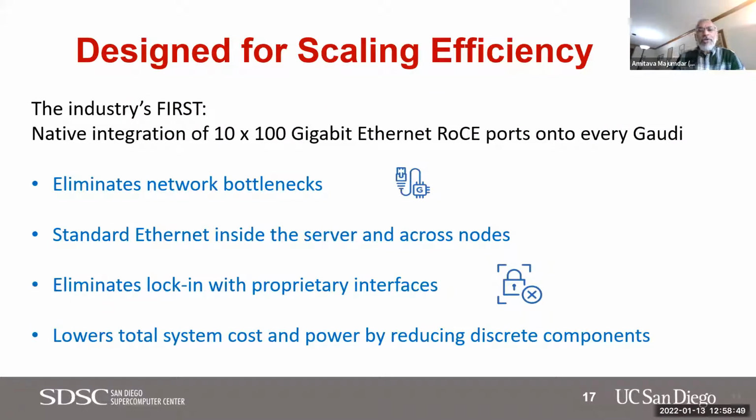Now, going back to the scaling efficiency, this is a big part of Habana's architecture in general, which we have carried through in the Voyager architecture. So this is the industry's first native integration of 100 gigabit Ethernet RoCE ports onto every Gaudi.